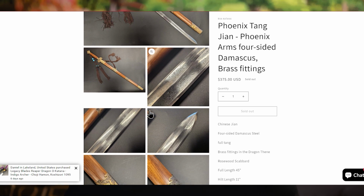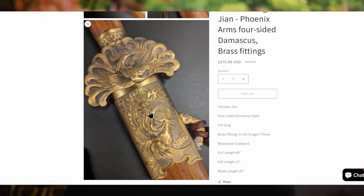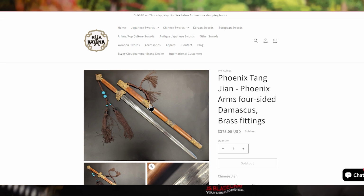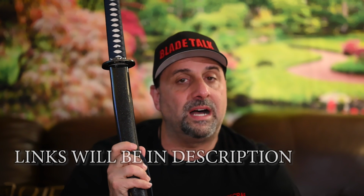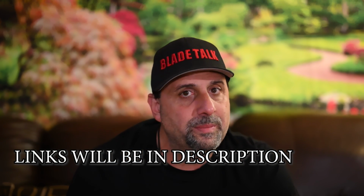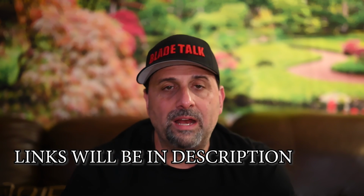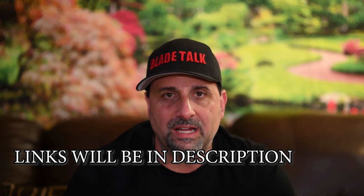You can also get one of them on the phone. John will again help you find the sword that you want. So shout out to RVA Katana. Shout out to what they do for the community. Thank you for sending me this beautiful S5 Katana for review. All of your sword and katana needs, European or Japanese or Chinese, of course. They have a wide range, wide possibilities there, so definitely check them out.